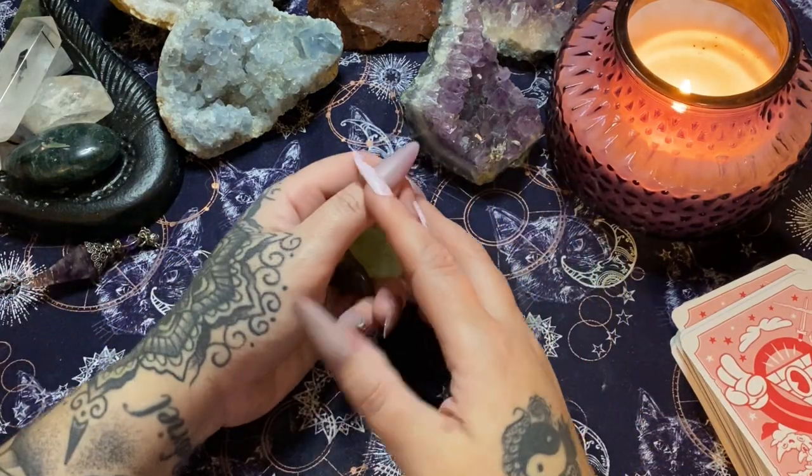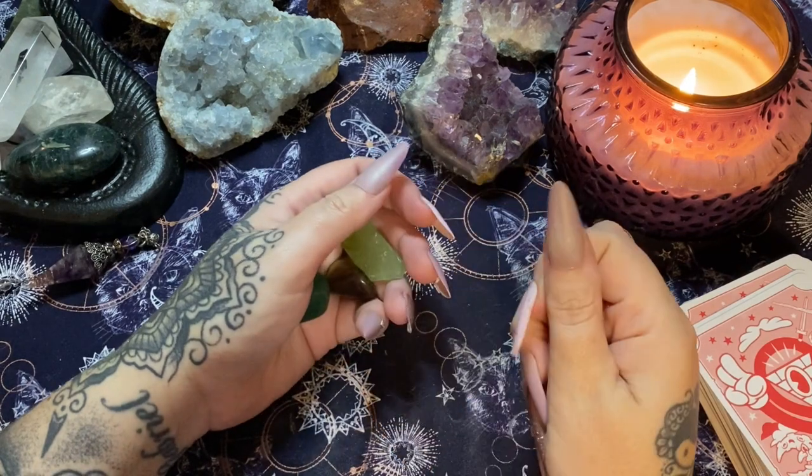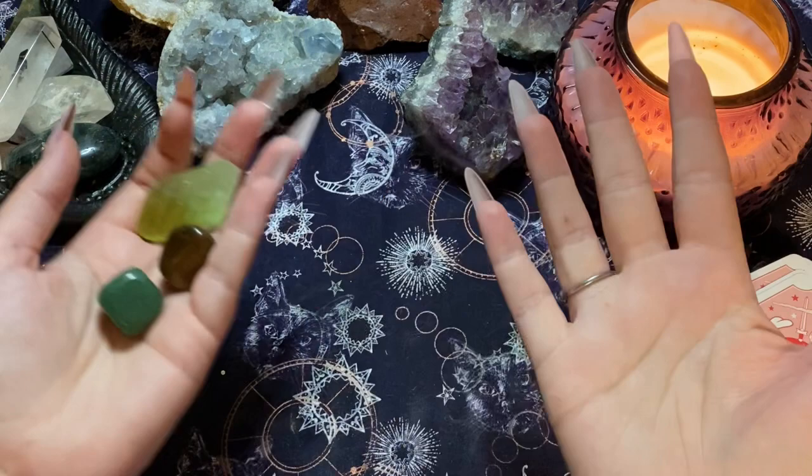Hey y'all, I am exhausted. I'm so tired. I had a long day today and I've had a lot of things going on. But anyway, I felt drawn to do a reading tonight.